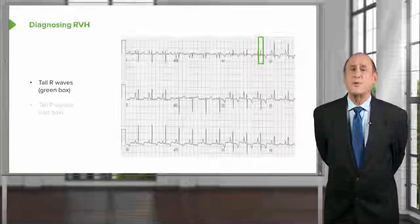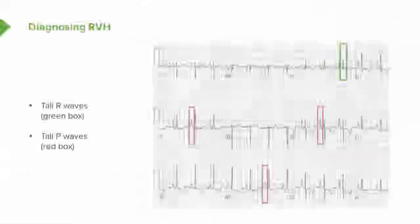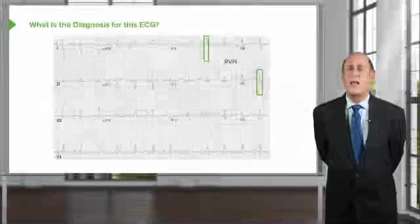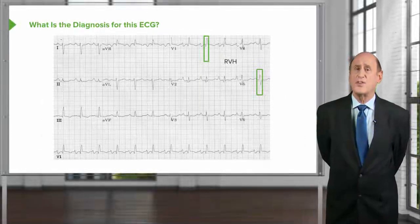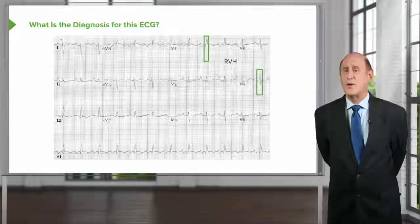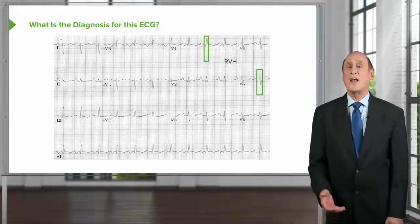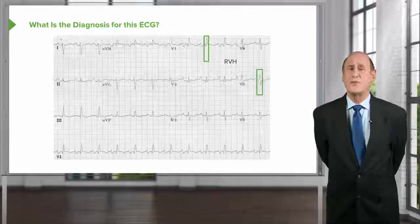So here's another example: tall R waves in the green box in lead V1, and notice the very tall spiky P waves in lead 2 and in lead V2. Again, right atrial enlargement and right ventricular hypertrophy. Another example: notice the tall R wave in lead V1, and you'll notice there's a widened QRS out in the precordial leads at V6 with a big deep S wave. That's reflecting the big R wave in lead V1. Again, an example of right ventricular hypertrophy.